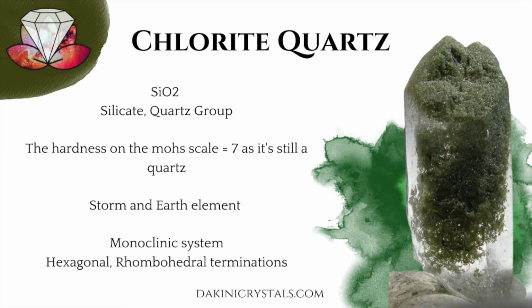within quartz. It's a storm and earth element crystal with a monoclinic crystal lattice system, and if you do my Sensing Crystal Energy workshop, you will know all about your lattice systems and how that helps us to understand some of the properties and medicines of some crystals.